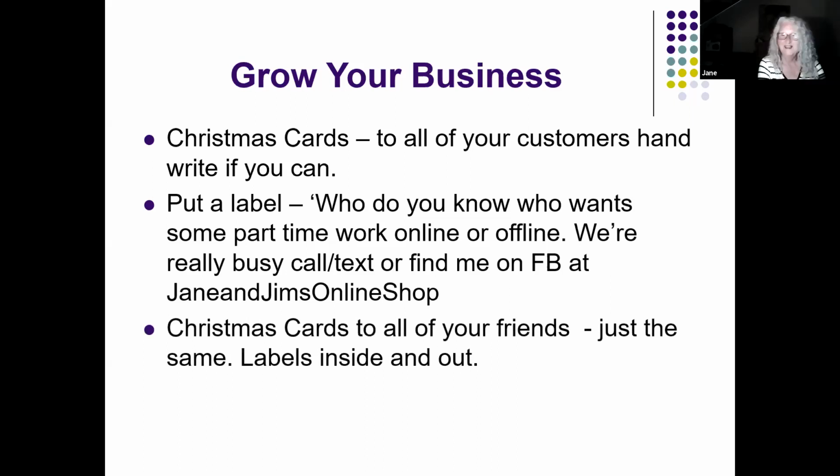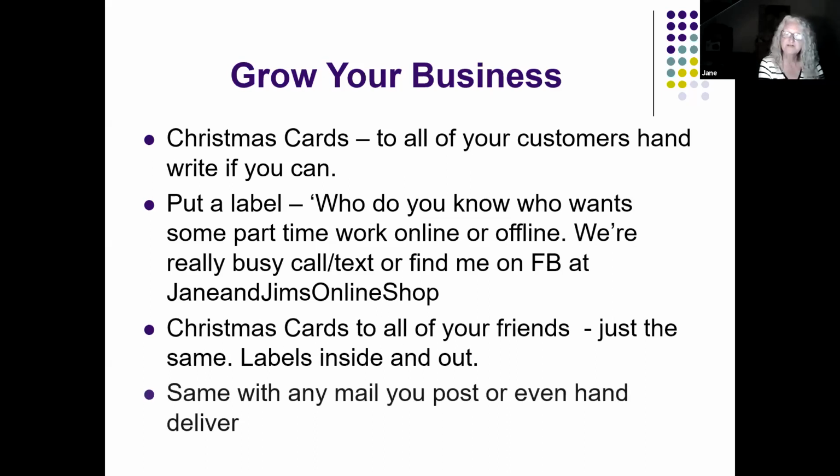Still like to do handwritten Christmas cards rather than online. So labels inside and out. If you're posting them, you just don't know who's going to handle them. A lot of temporary staff, or there certainly used to be, around Christmas time. And so great time to make sure that somebody sees them. Any mail, any post, just make sure everybody has a label on it.